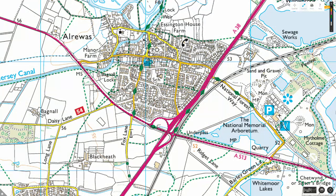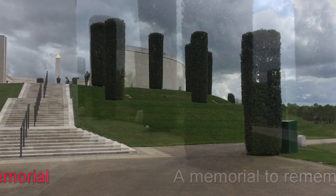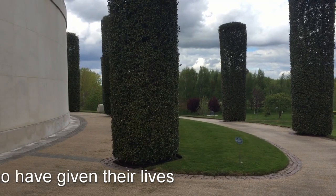And we also took the opportunity to go over to the National Memorial Arboretum, which is only a short walk from the village, just the other side of the main road. And this is a national centre for remembrance. They have a silence here every day in the chapel.